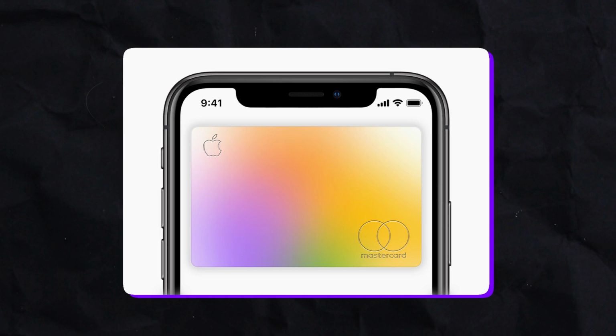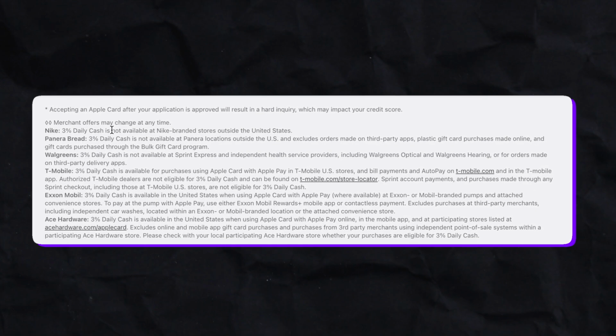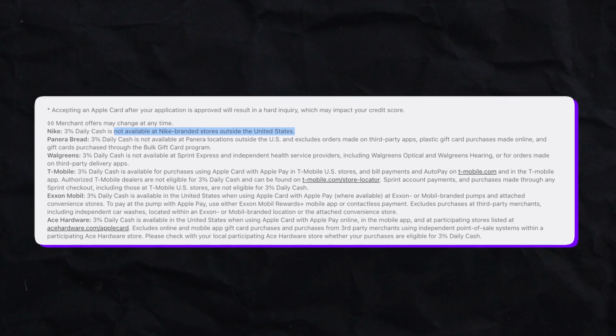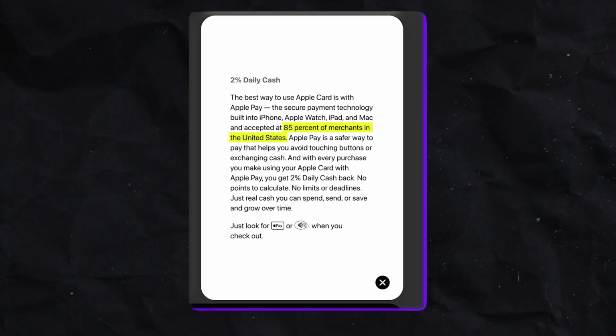For example, the Apple Card. It sounds great that you can basically earn 2% or even 3% back if you combine the Apple Card and use Apple Pay. But most of these merchants where these points redemptions are available have to be within the United States. And there's still a limitation. According to here, there's about an 85% acceptance rate.